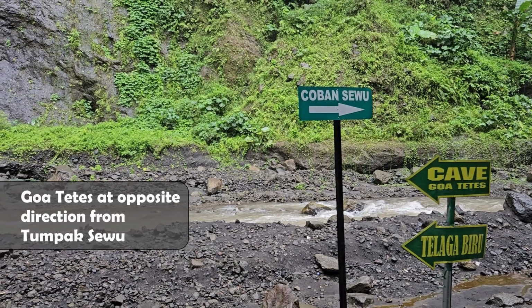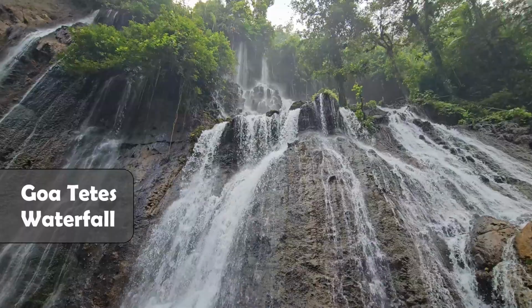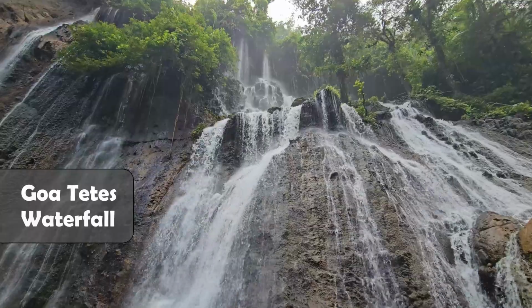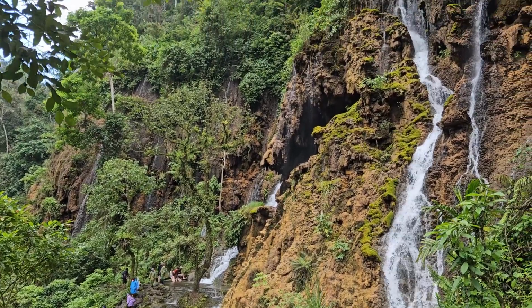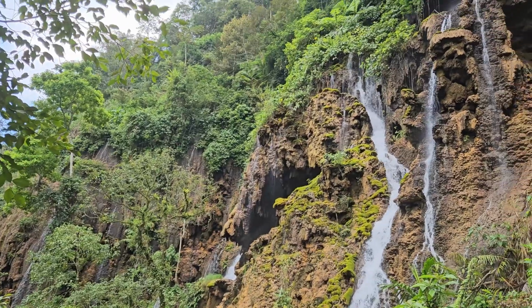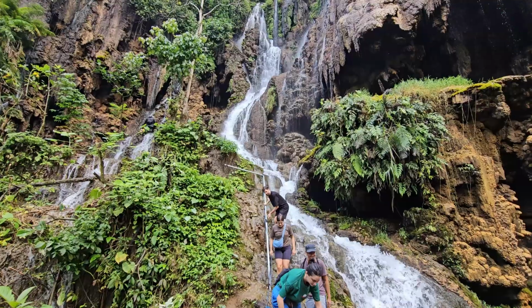Located just 10 minutes away is another waterfall called Goa Tetes. You would have noticed the signboard when you reach the bottom of the stairs from Tumpak Sewu panoramic viewpoint. It is in the opposite direction. Goa Tetes is a unique waterfall with multiple levels of cavernous caves.